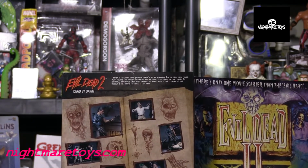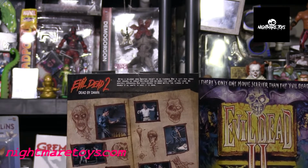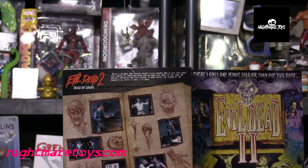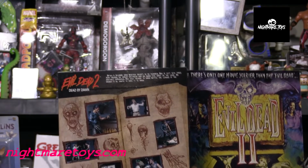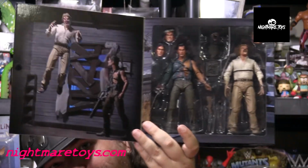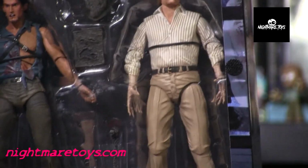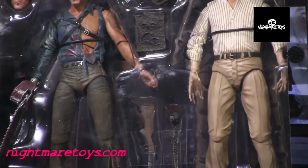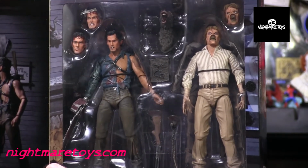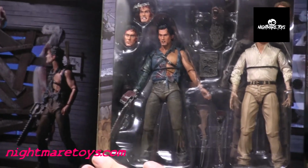We got an extra head for Ed and two extra heads for Ash. We got the deer head on the wall. Ash has got the shotgun, the knife, the Kandarian dagger, and of course the chainsaw. And one thing that you can't really tell from in the box is, where is it? There's a little Necronomicon there, and the Necronomicon actually opens. I think it only has like two pages, but when you open it up, you can actually see the writing inside the book.